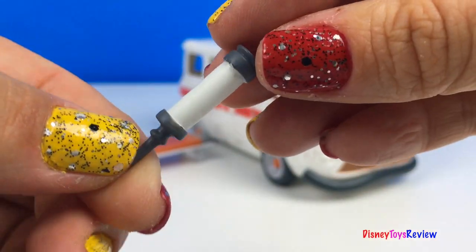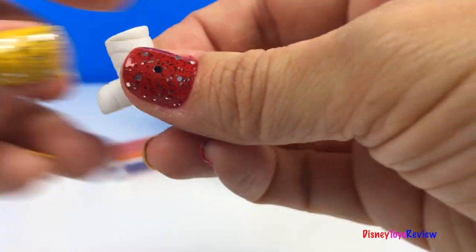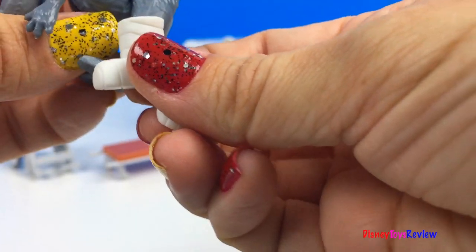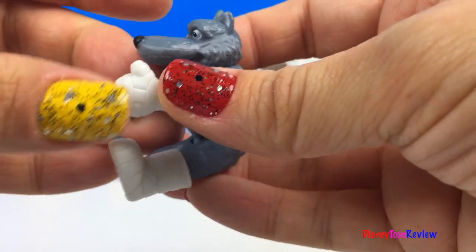We also have a syringe and two types of casts. The casts fit well on our wolves. How fun.